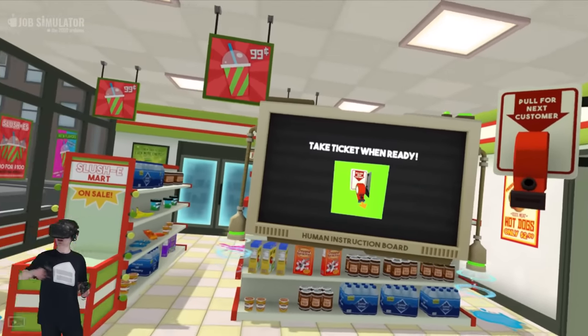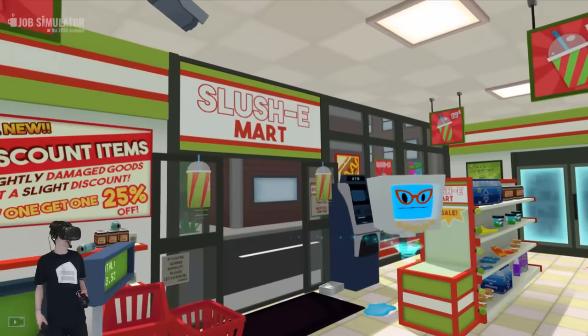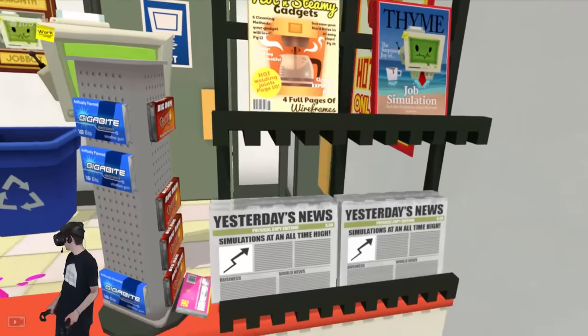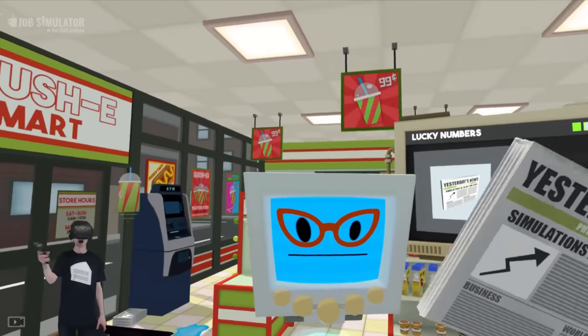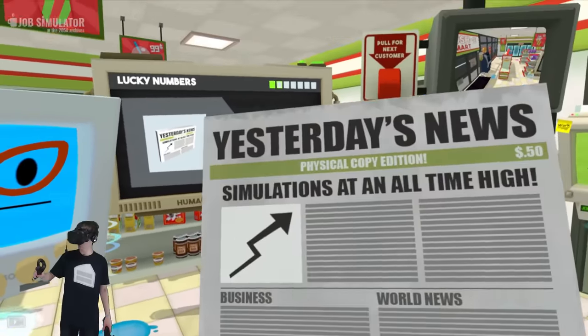So let's pull the ticket here. See what's next up on this job. It looks like this place needs some cleaning up. Hi. I'll take a paper copy of yesterday's news. Okay, right here. Yesterday's news. Physical copy edition. Simulations at an all-time high. That is correct. I'm going to jumbify this because she's old, right? So we got to jumbify it so she can read.